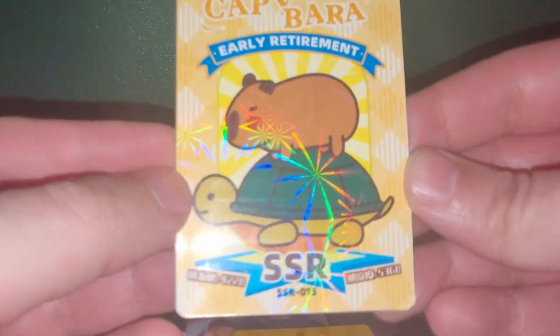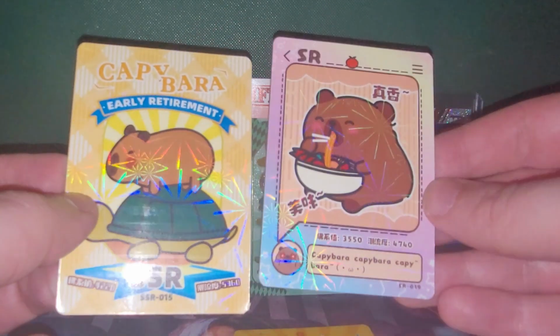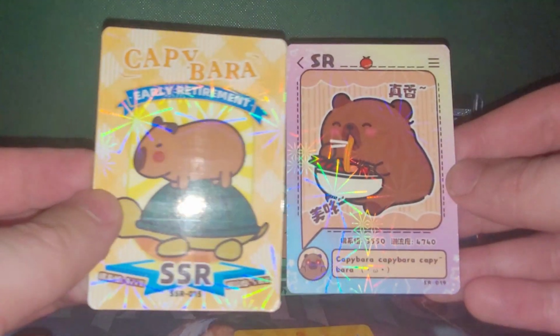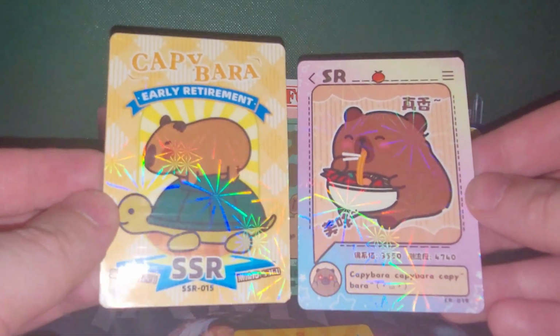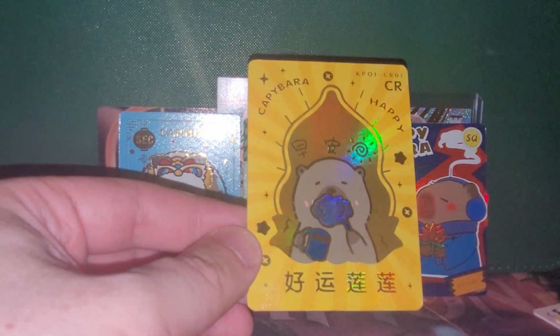Alright, so our early retirement card is a capybara on a turtle. And then we have a capybara eating some ramen with the important information at the bottom. Those look like our base cards. You're always going to get the early retirement and the SR that says capybara, capybara, capybara. And then you get a special card. And this one is a gold CR.